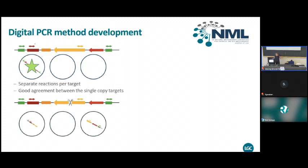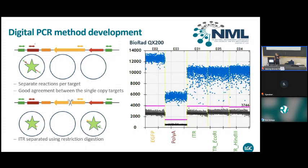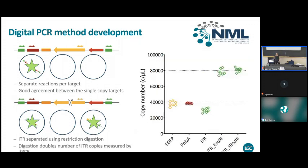And so actually it ends up partitioning like this. So when you do the ITRs, you get double the signal. And so if we just have a quick look at these graphs, they're the original 3 from before. But what I want to show you from here is the enzyme hasn't disrupted. I've checked, it's not causing inhibition, it's not changed the profile of where the negatives sit or the positives sit. And then when we look at the copy number concentration, it was so perfect, it was awesome. I mean, it doubled up to about 80,000. And it didn't really matter which restriction enzyme we used, so that was great because that gives us a little bit more flexibility in the future.